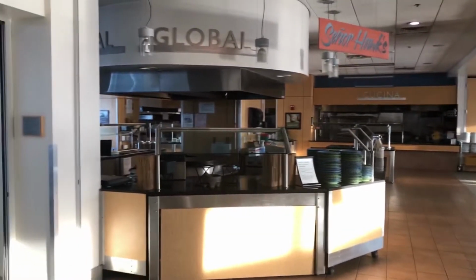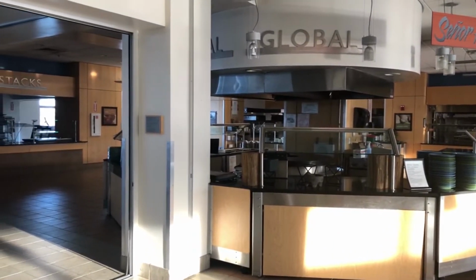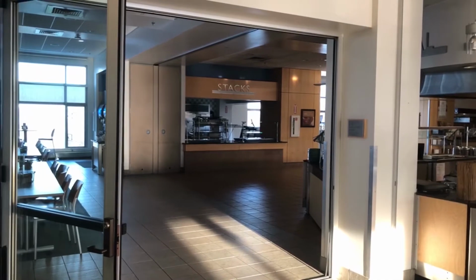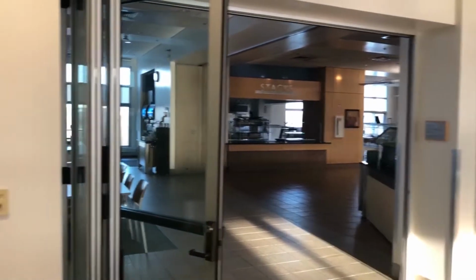There's an Italian station, Global has a great stir fry. Students love that. There's a deli in the far end, a grill, and they do sandwiches and things. Of course, the drinks in the back. Great desserts. So it's a really good food service.